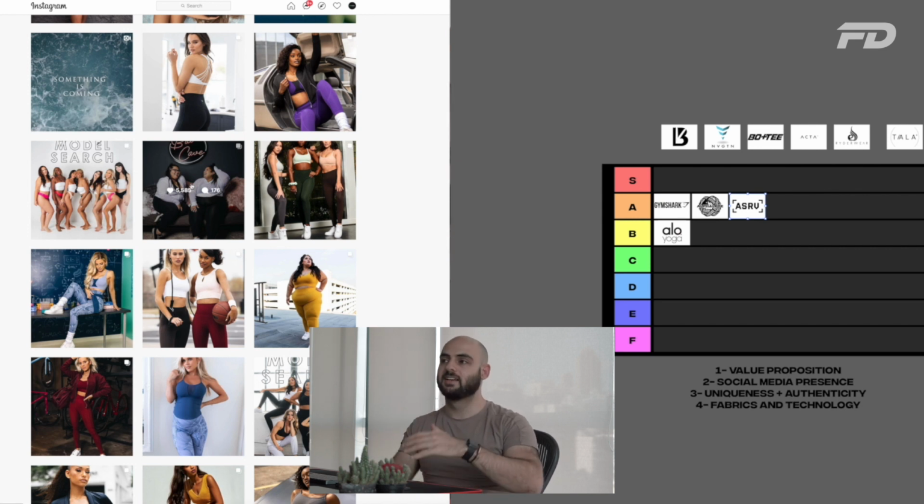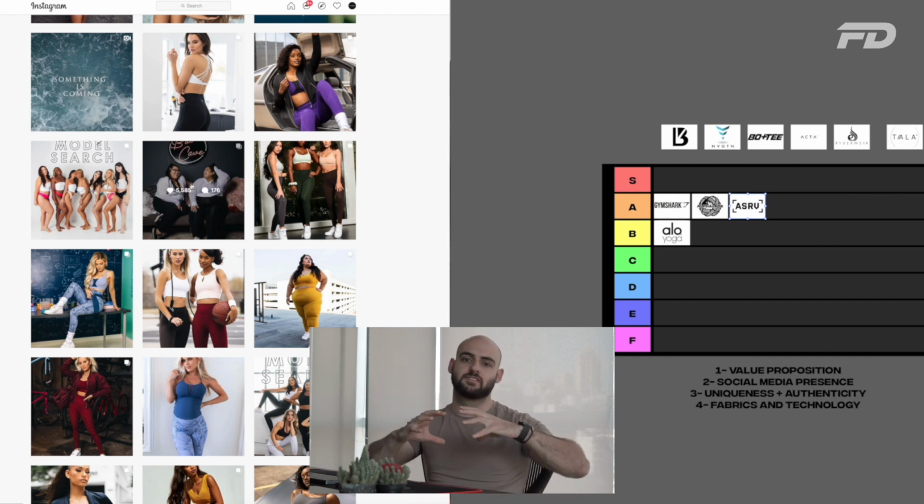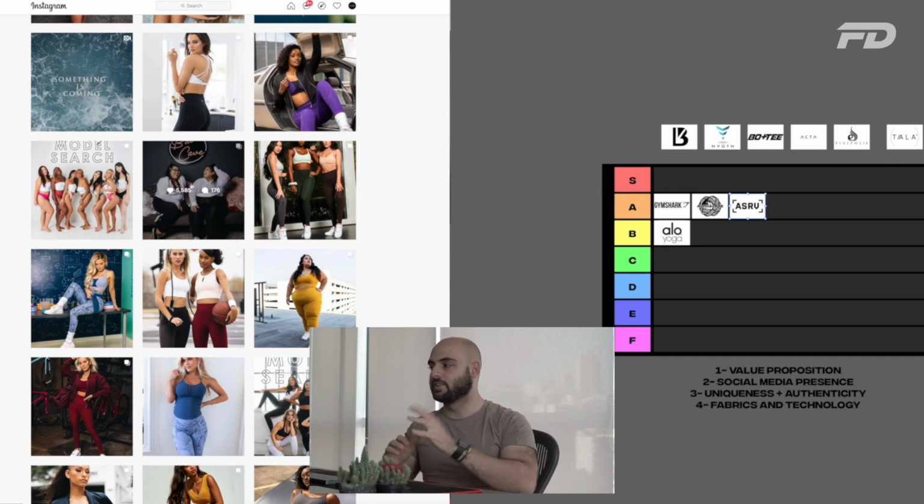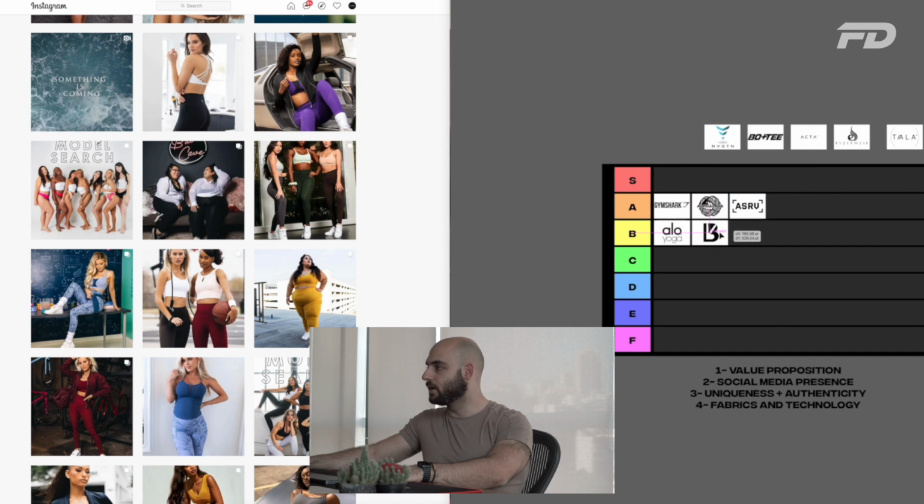Their fabrics and tech, fine. They have decent fabrics. They have decent technology. But again, these are not the highlights of a brand like Buff Bunny. It's more the brand experience, the models, and the way that they present themselves. So for that, I'm going to give them around a C or B on that. When it comes to Buff Bunny, I'm going to put them at a B level. They still have a lot of work to do, but I think they're on the right track.